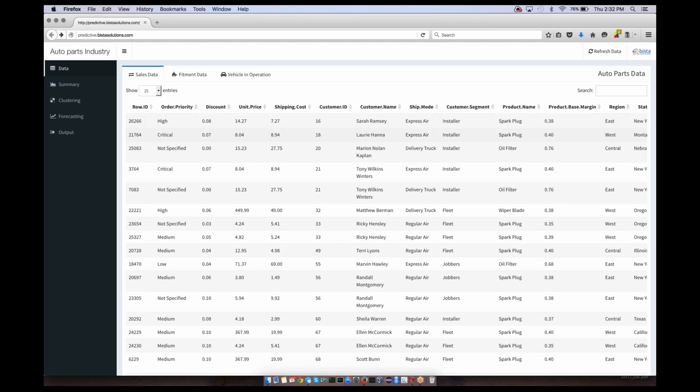And one advantage with the big data infrastructure we have is, especially with the auto parts industry, based on your size, you might be working with tens of thousands or hundreds of thousands or even millions of SKUs. We have seen that some customers have millions of SKUs, right? And to be able to manually forecast for this gets very difficult, and that's why big data is very applicable to auto parts, just because you're looking at millions of SKUs. So this is the sales data.